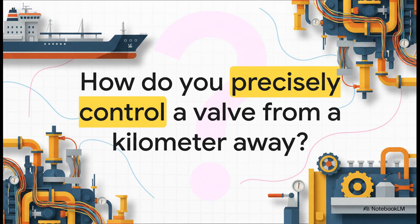Picture yourself on the bridge of a gigantic ship. You need to tweak a valve way down in the engine room, maybe a whole kilometer of steel and cables away. How in the world do you send a command that's not only instant, but also super precise? That's the problem we're going to solve today.